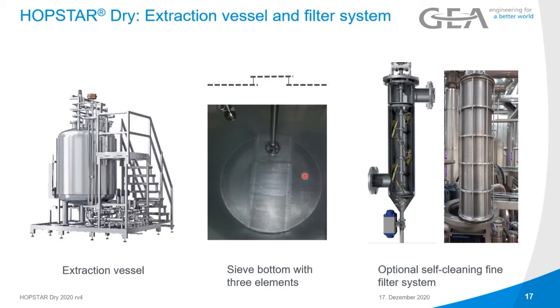We have double sieve bottom. This supports the sedimentation, and as you can see, the design is in a way that we have a platform in the middle, but we have this tilted way up here and there by emptying the vessel, so we can just use that to empty the vessel more easily.